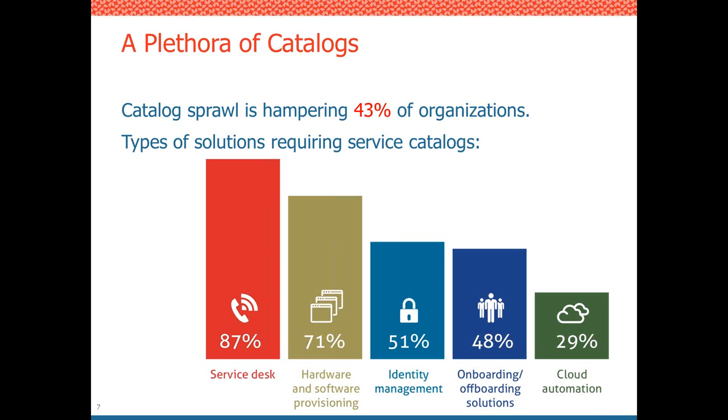And most of those organizations also provide some sort of hardware provisioning catalog as well. And in some cases, even 50% of them have an identity management system as well as some sort of onboarding and offboarding solution. So, at a minimum, more than half of our companies had at least 4 of these in play at any given moment within the company, causing that confusion for your users, for your customers within the organization.